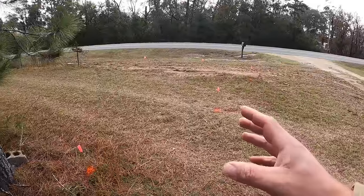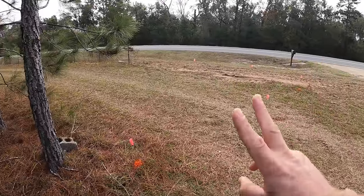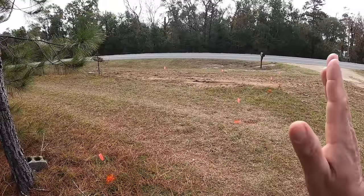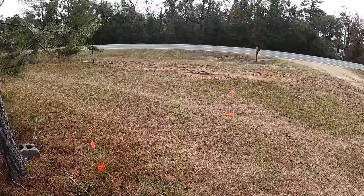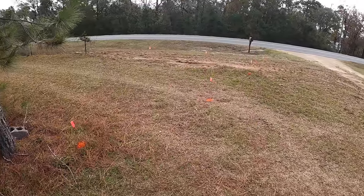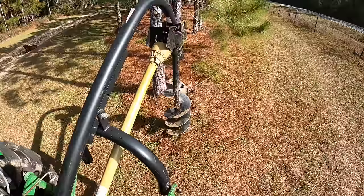gaps, which is technically okay because you're going to see that I'm not butting boards perfectly together and I'm capping from the outside of the post to cover up all butt joints. This will make sense as we start laying and nailing up the boards.